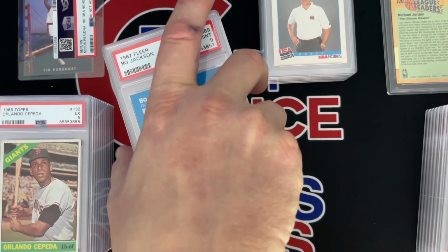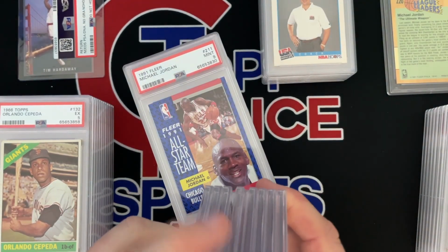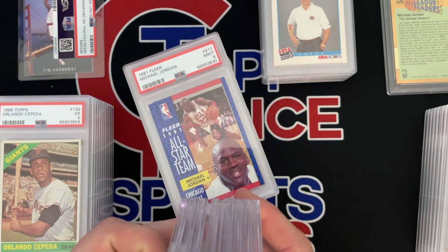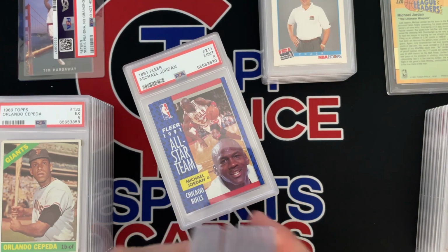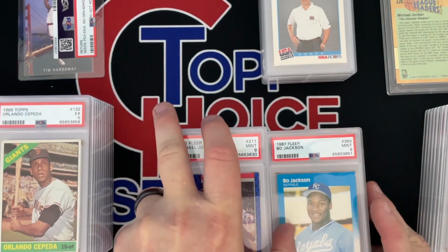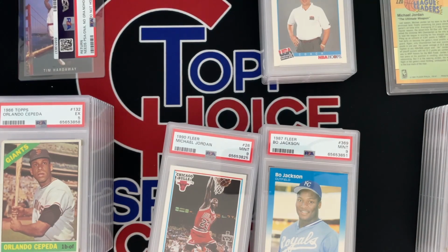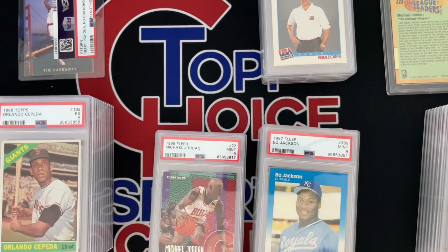5 7s, 9 8s, 22 9s, various other low grades. Like I said, these two I knew would grade low, so we'll exclude. But these two I thought were good cards. Got 5s, 2 of those. And how many 10s did we end up with? 1, 2, 3, 4, 5, 6.